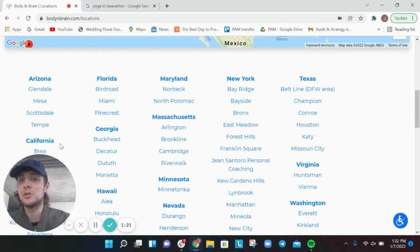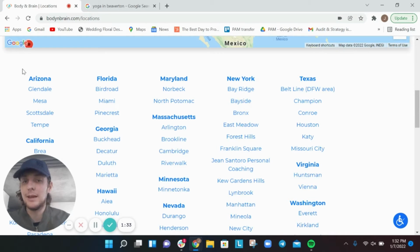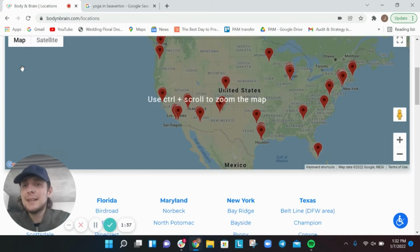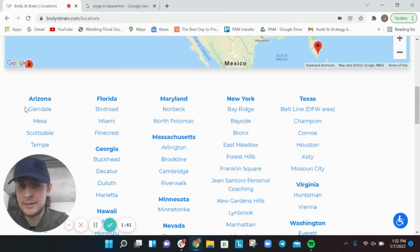So if you have more than one location, especially in multiple states, then location pages for SEO don't just start with the individual location. It's not just let's worry about Glendale, let's worry about Mesa. It's really important to build a proper site architecture and connection between these pages, right? How they link and interact with each other is very, very important. So the next thing that we recommended was, hey, you've got a lot of locations in a lot of different states.